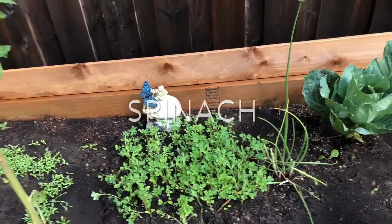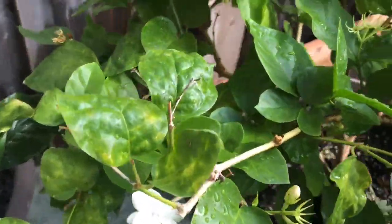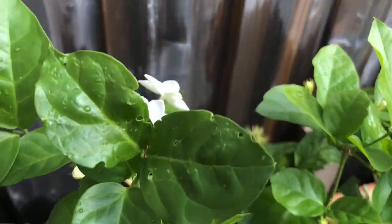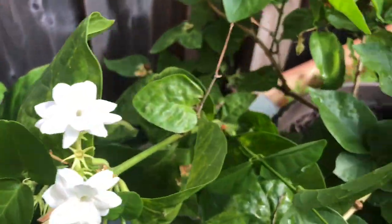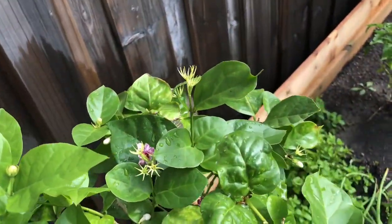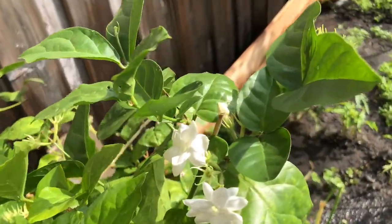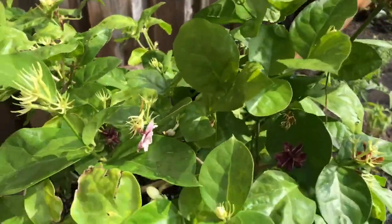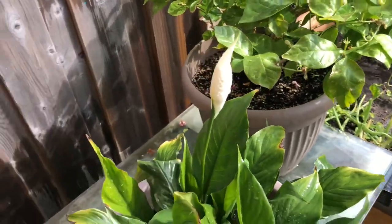These are all the vegetables I have in my garden, and this is my jasmine flower. I'm growing it inside in the winter, but now I put it outside. It's blooming beautifully, so I love to see it. And I have some other indoor gardening. I just put them outside, so they are very happy outside.